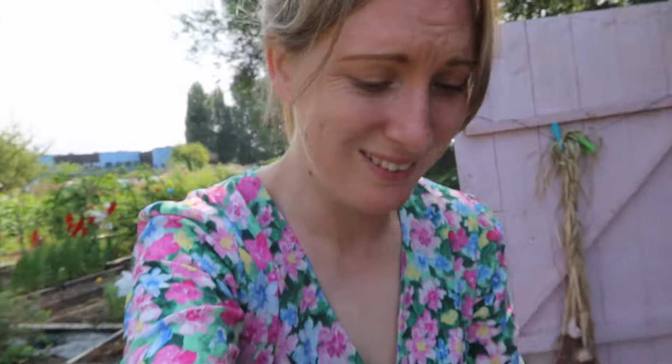Been bitten by a red ant on my knee. I didn't even see it, but I know that's what I've been bitten by because I've been bitten by them a few times now. If you've never been bitten by a red ant, let me just tell you right now, it is so painful. Honestly, it is so painful.